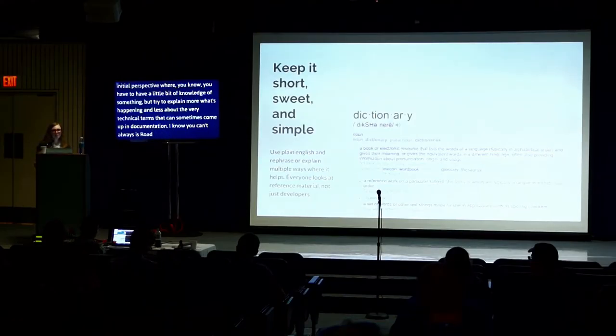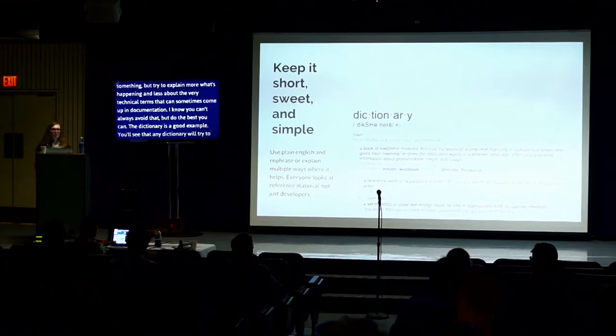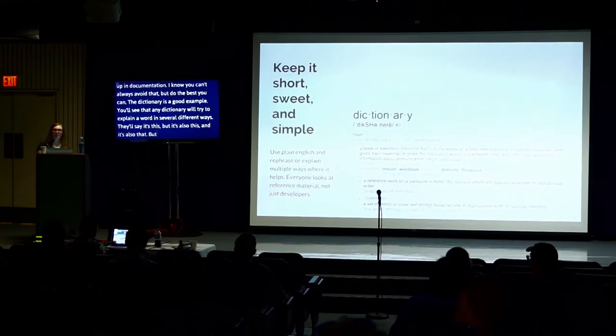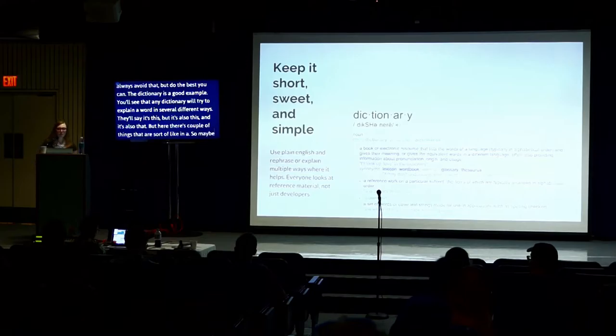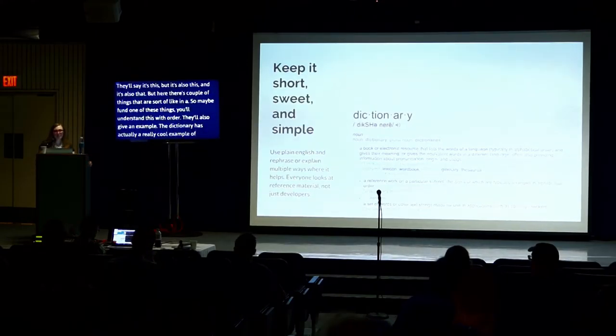The dictionary is a good example. You can see that any dictionary will actually try to explain a word in several different ways, right? They'll say, it's this, but it's also this, and also that. And here, they'll say, okay, well, here are a couple other things that are sort of like that. So maybe you understand one of these things, and you'll understand this word. They also actually give an example. The dictionary is a really cool example of documentation. And it's been around forever. So, be like the dictionary. It's pretty cool.